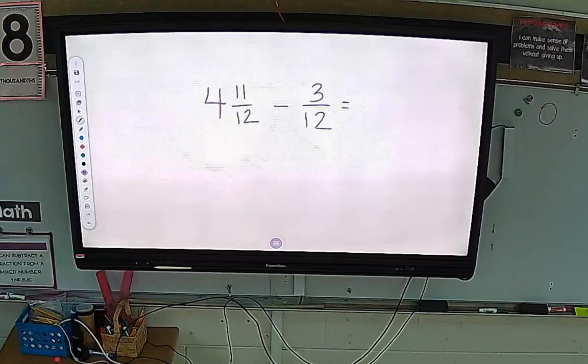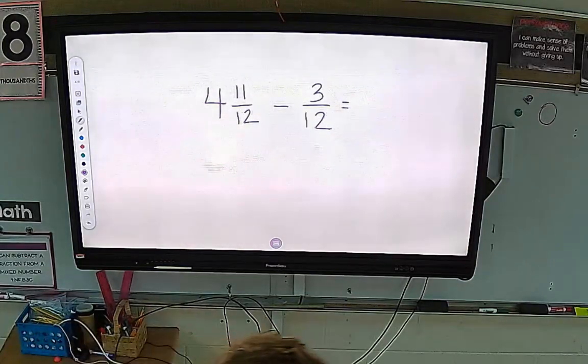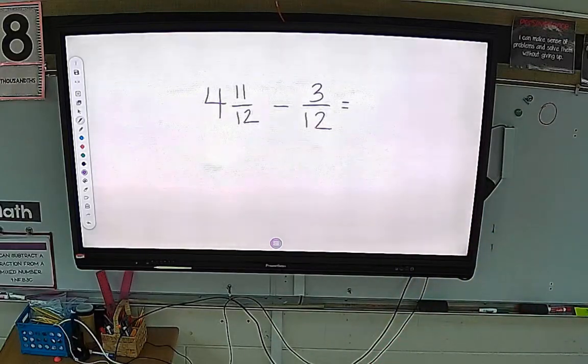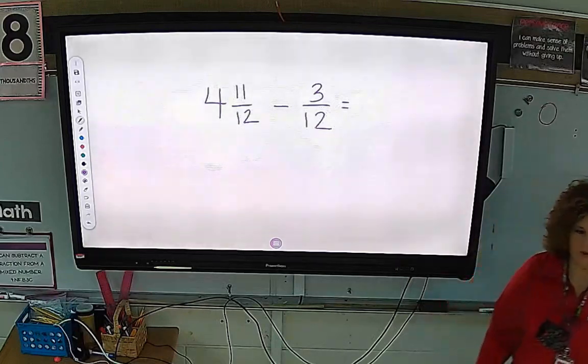11 minus 3. So are you saying 11/12 minus 3/12? Like you're going to subtract the fraction pieces? Okay. So Charlotte says subtract the fraction pieces. Anybody have something different you want to add? I would like to add on to what Charlotte said, because after you subtract the 11/12 minus the 3/12, you would bring the 4 over. So you're saying the whole number part's probably going to stay the same? Just bring it over? Okay. Any other thoughts?